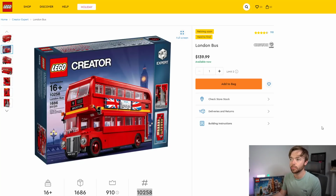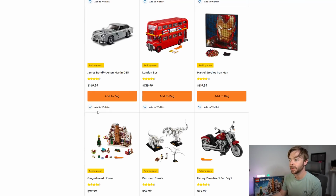So this is another one that people have had time to stock up on. I know of some people who bought this way too early because of course you don't expect a set to sit on the shelves that long. It's not all that common. So with that price of $140 on this one and the 1,686 pieces, it's pretty good value. And again, if you planned on picking this up, now is your time.